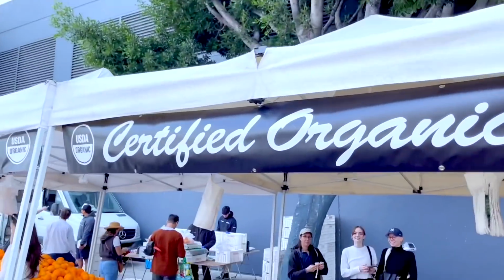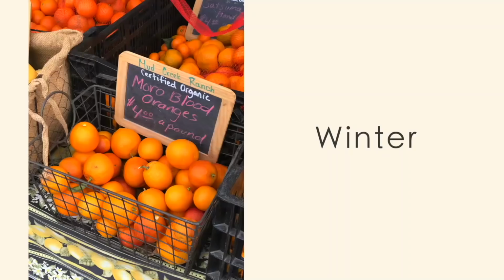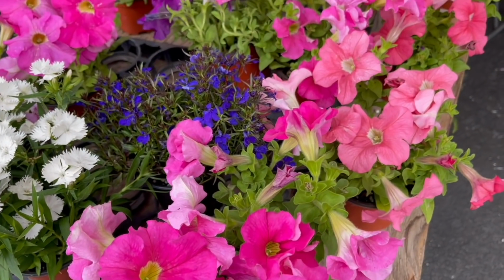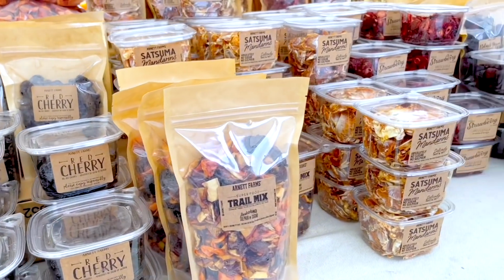That's my favorite thing about the farmer's market, it really gives you a sense of the time of year and the season because it's always changing. So I love to see what's in season and let that inspire the kinds of meals that I cook. And I also love to talk to the farmers and ask them, how do I cook this? How do I prepare this? What do you recommend? Because they are so knowledgeable and I've seriously learned so many great tips.